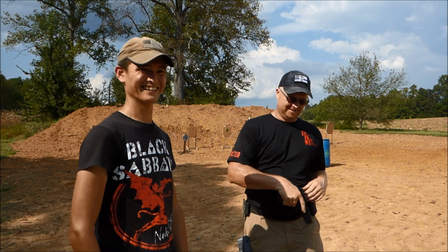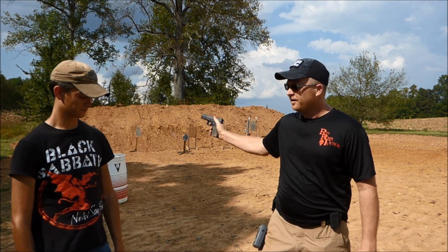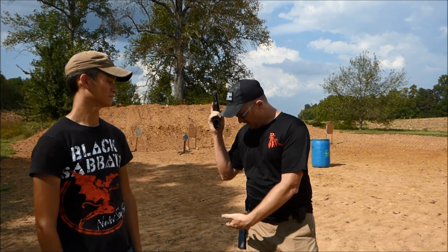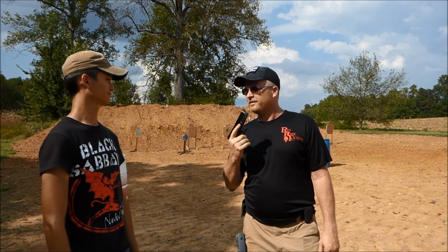And one thing that I really like about it being in the front is one-handed. You can hook that mag on that holster and rip out. With the cutout here and the extended base plate on the mag well, real good for one-handed manipulations. So one-handed stuff. That's right.